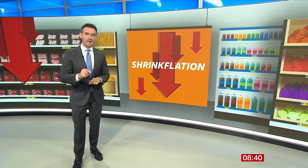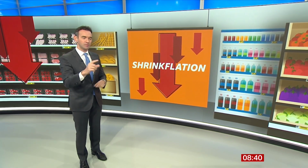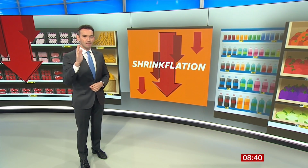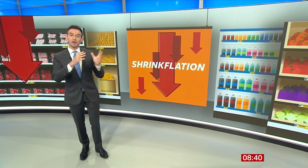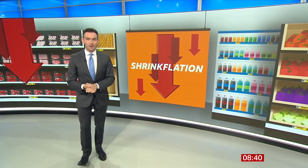One bit of advice from me: have a look on the supermarket shelves. It will tell you the price per 100 grams. If you're comparing the value you get, it can be a good guide as to whether you're being charged a lot more for getting a smaller packet. Just one bit of advice there. But thanks for all the messages this morning.